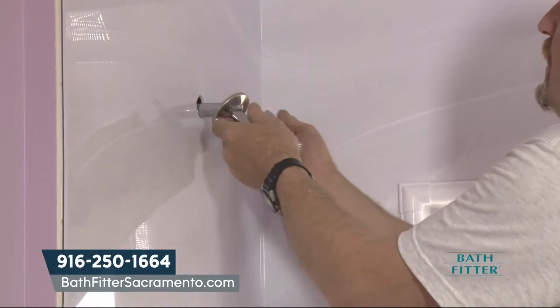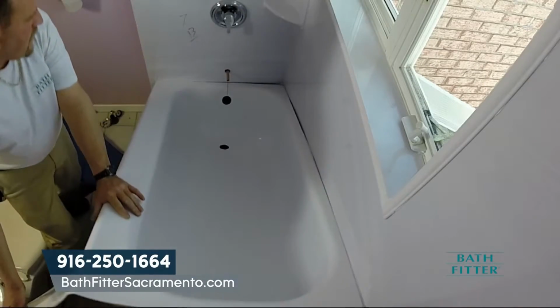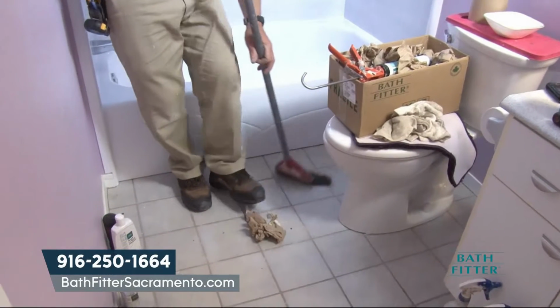Okay, and that warranty too includes, just like what we're watching right now, the plumbing as well, anything that you touch, right? Yeah, that's exactly right. If we take care of your plumbing, the accessories, the hardware, the storage shelves, anything that Bath Fitter installs for you, we'll warranty as well and service that for the lifetime regardless.